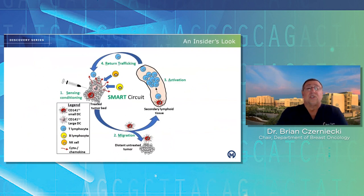And we call that a smart circuit. So the dendritic cells come in here. Some of them will migrate out and activate other cells and things like lymph nodes. You've all heard of sentinel nodes or the lymph nodes under the armpit. These dendritic cells can activate all the cells there. They can go out, and then the cells that remain here help to pull these cells back in so we complete this circuit. And this is exactly what happens when you have an infection.